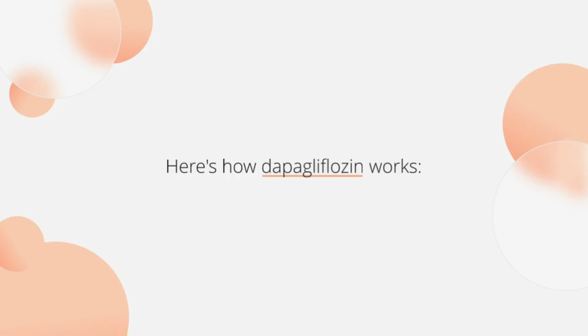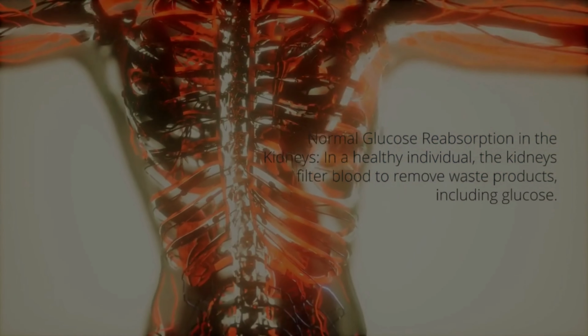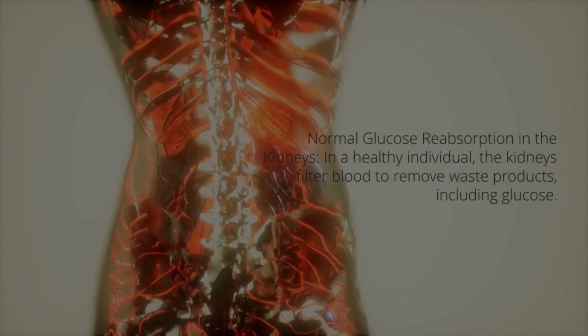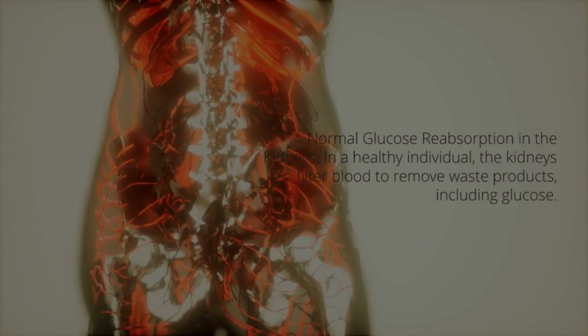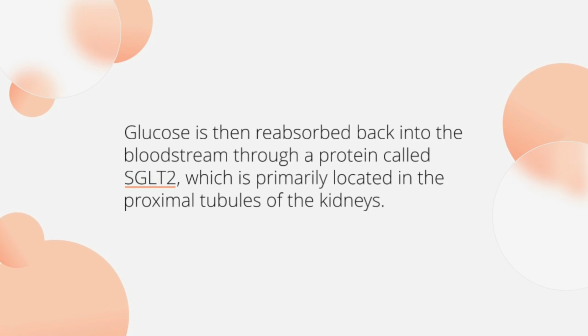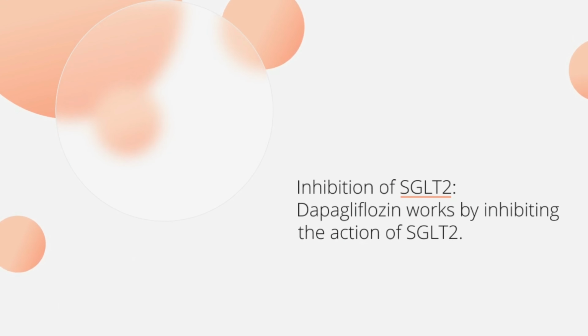Here's how dapagliflozin works. Normal glucose reabsorption in the kidneys. In a healthy individual, the kidneys filter blood to remove waste products, including glucose. Glucose is then reabsorbed back into the bloodstream through a protein called SGLT2, which is primarily located in the proximal tubules of the kidneys.